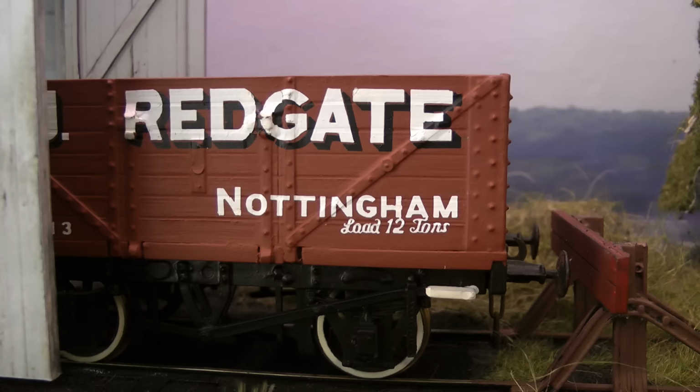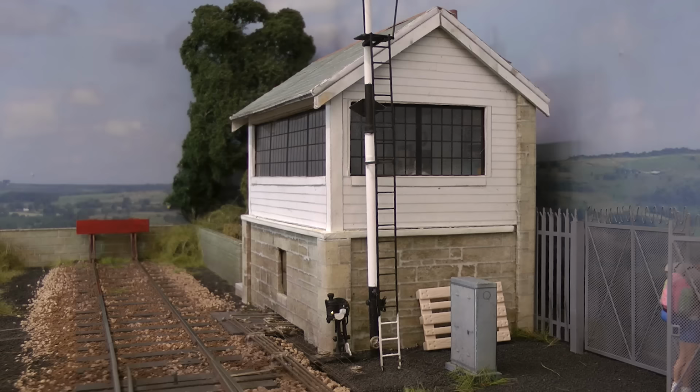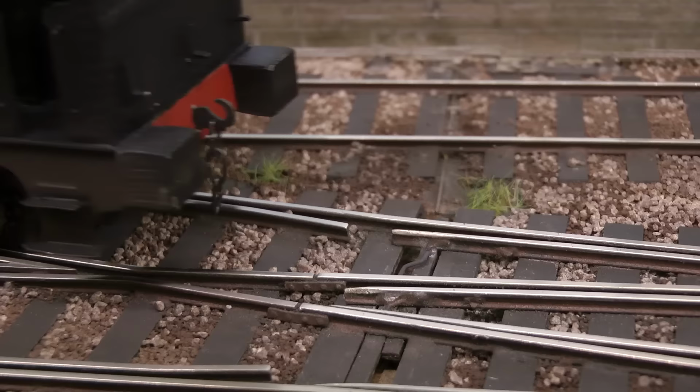And I laid it all out on Templot, bought a load more track components from Markway up in Sheffield, and just carried on. A lot of the point work was built as a track building demo at one of the Mansfield shows that I helped run. So it's kind of evolved, the whole layout, in front of the general public.